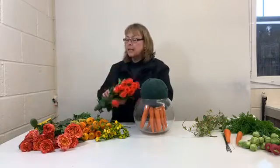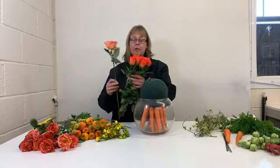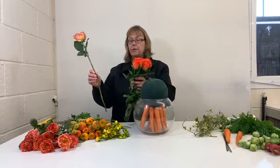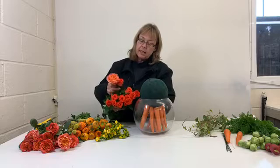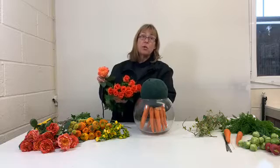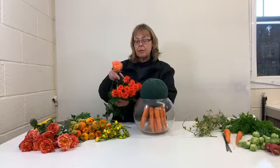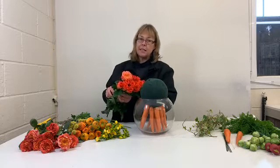Just to illustrate how different they are, you've got a slightly different stem length there. I think these are probably a 40 and these are a 50, but you can see the huge difference in head sizes. Although we keep banging on about the fact that the longer the stem, the larger the head, it also matters what variety you select. Free Spirit is naturally an open, blousy, multi-petalled rose, whereas Pats is not. Pats is more of a tulip shape and a much tighter, smaller rose altogether. So although stem length does matter, the variety does matter as well.